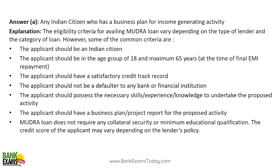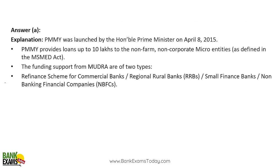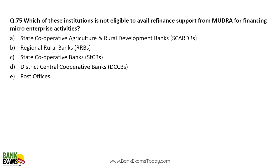Theek hai. So, applicant ka maximum age is 65. Ye yaad rakhna, ye important question hai saath mein. So 18 to 65, ye important question hai. Please take the screenshot if you want to. With reference to Pradhan Mantri Mudra Yojana, which of the following are correct? It was launched in 2015. Ye bhi correct hai. 10 lakh rupaye tak ka loan milta hai. Farmers cannot avail. Ye business activities ke liye hai. Farmers ke liye bahut saari schemes hain, right?